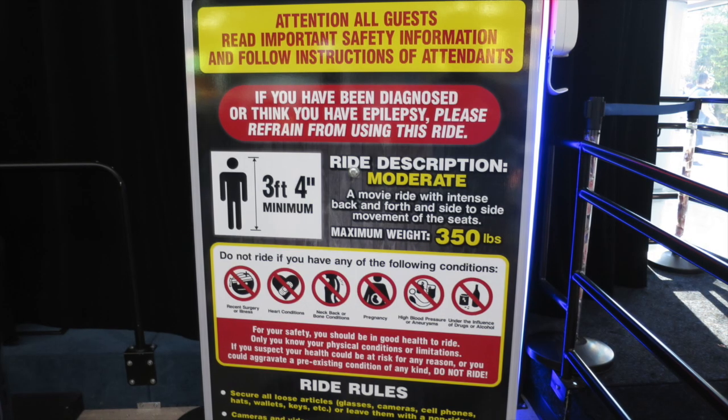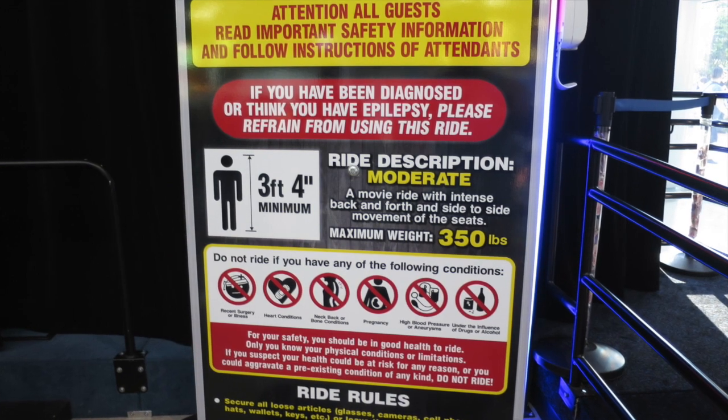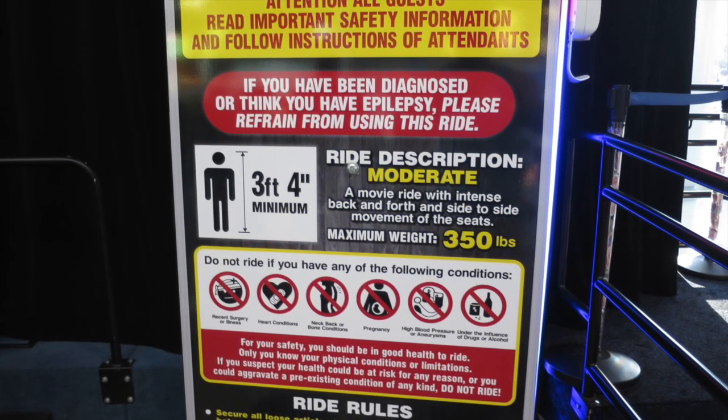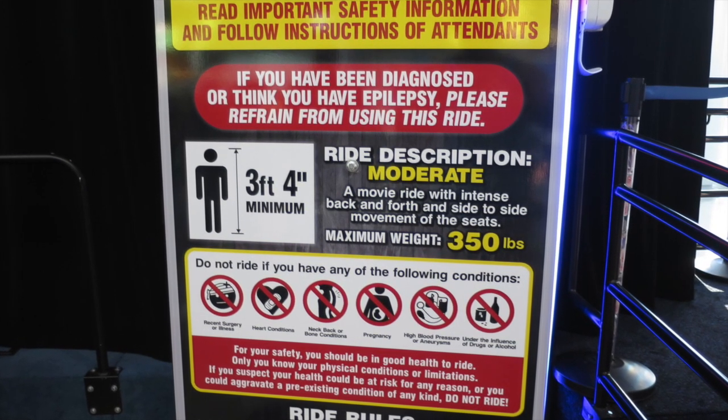Now there are some requirements. You cannot do this if you're over 350 pounds, and you must be at least 3 feet 4 inches to experience this. So small children can do this, but those that have larger body dimensions may not be able to experience it.